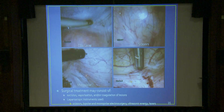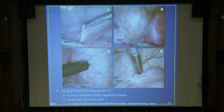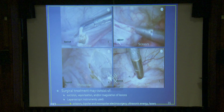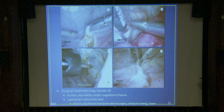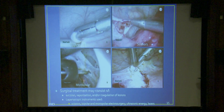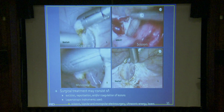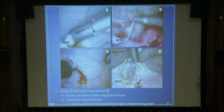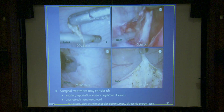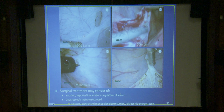Now we had devices developed, we had energy come, we had laser, monopolar, we have scissors, but the principle was the same. This is the bladder, this is pelvic sidewall, this is the uterus. You can vaporize it, you can excise it. The whole thing is not to damage a tissue, just eliminate the pathology. Excision, vaporization, all of them would work.